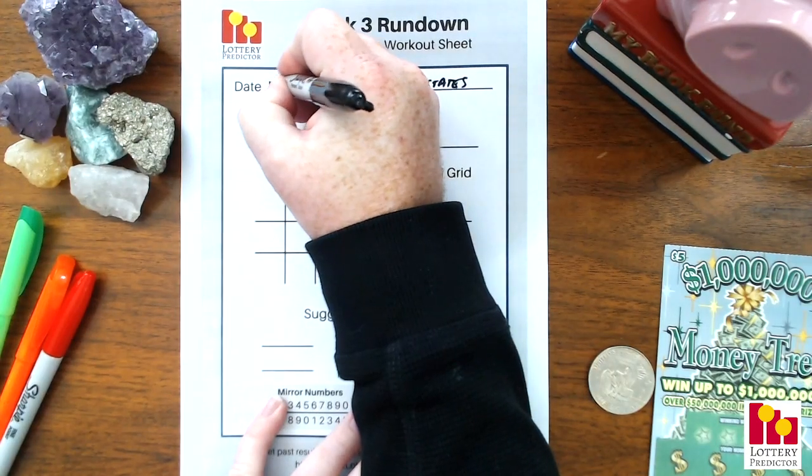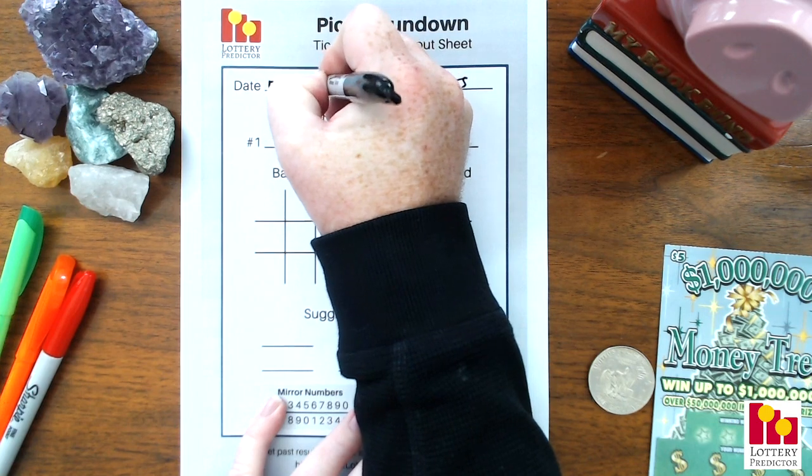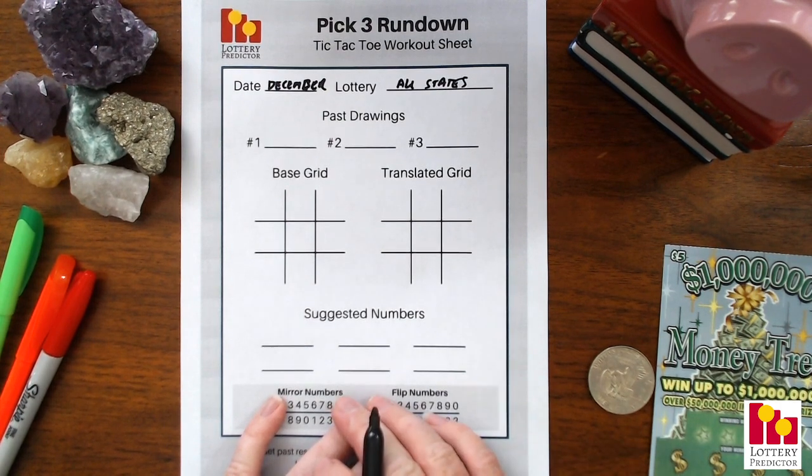Now, these numbers will be good for all of December. Doesn't matter when or how you want to play them. As always, play responsibly. Only play when you want to play. You can play once a week, twice a week. If you want to play every single day, by all means, go ahead, but please play responsibly on that.